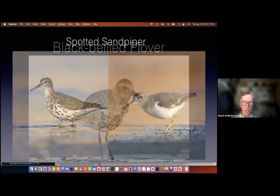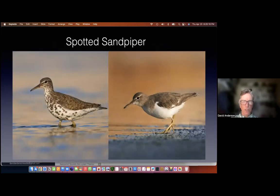Okay, here's another common one that we can see year-round here. And this is the spotted sandpiper that I mentioned earlier. This is the one that bobs its tail up and down. They have a short bill, and they do a little bit of both. They'll grab something right on the surface, but they'll also use their bill to go underneath the water and grab things.